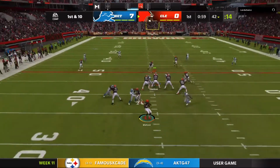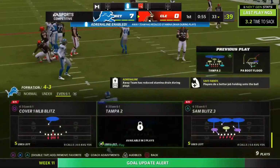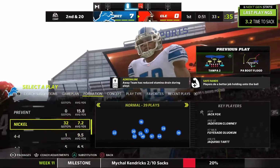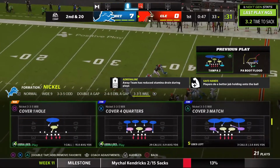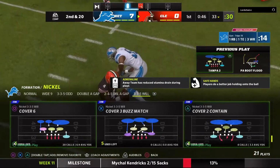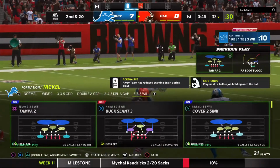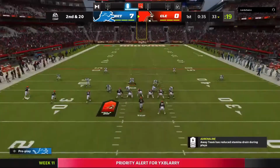Watson off play action. And under the Lions' pressure, he's brought down. Michael Kendricks coming in to drop him. Well, here's where having mobility sometimes can work against you as a quarterback. He thinks he can retreat and outrun the pressure. But that time, they zeroed in on him and took him down for a big loss, partner. A really big loss. 2nd and 20.